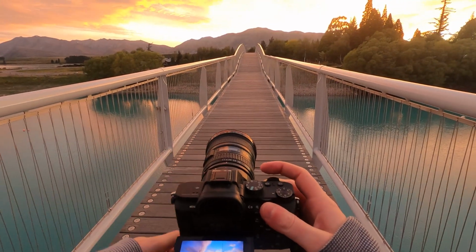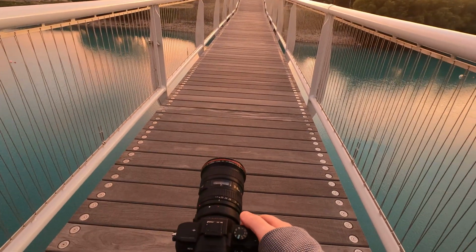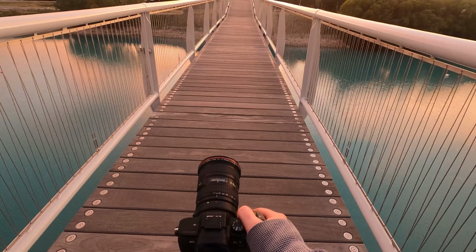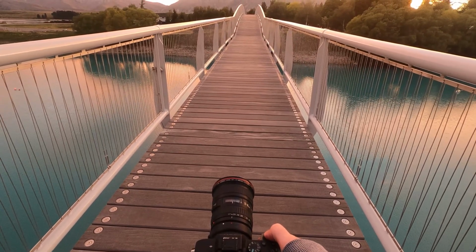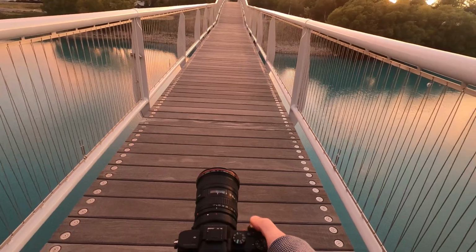So I've come down quite a bit lower, get the rails on either side, and there's a good bit of texture on the wooden planks there. And then I'm aiming up at the amazing sky. So the sky is like the main focal point, but just getting that nice bit of geometry on the foreground, and it leads your eye up into the scene, up into the sky as well. And I'm hitting quite a wide angle. I think I'm at 17mm for this shot.